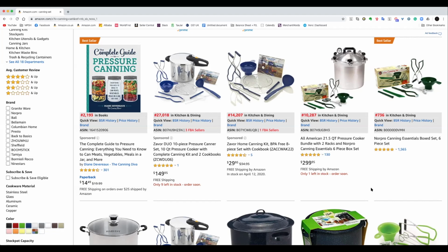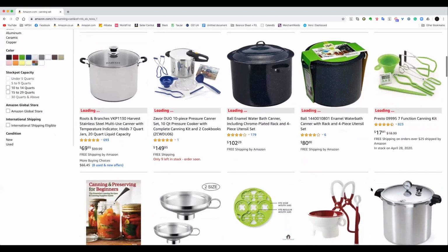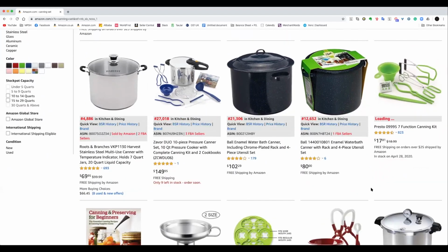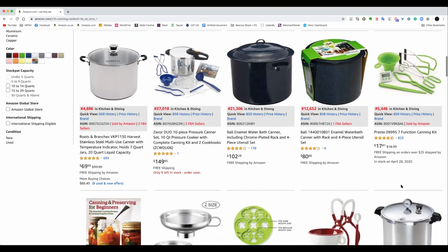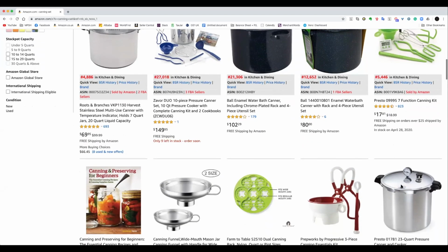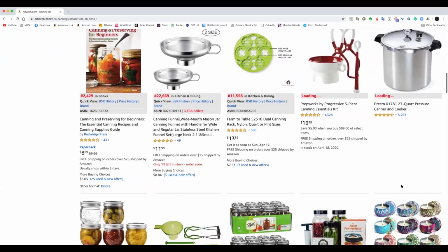So it's big, but it's on the bigger side, but it's still okay in terms of market. Let's just scroll on down. We get that Zavor is a duplicate. Then we've got the Presto, which is at 5,000. So the product's now starting to move into too big. And I would even say at this point, it's at that level.